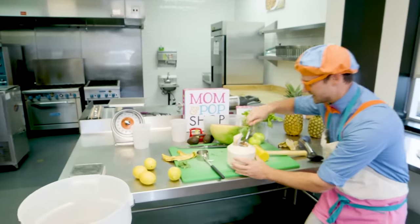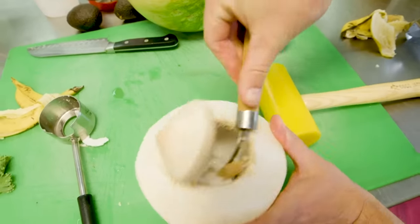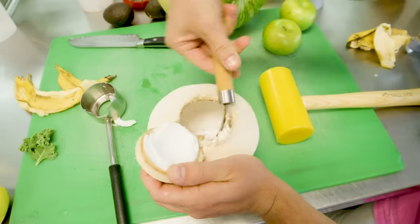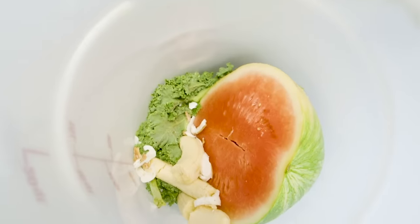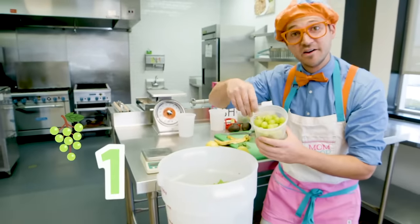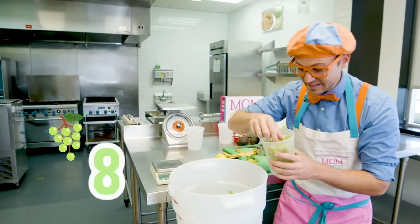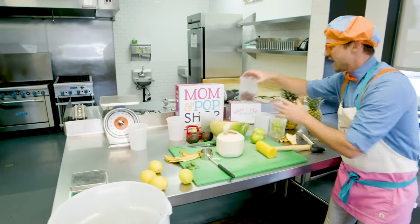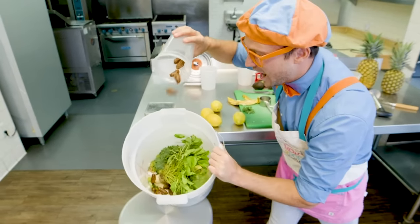Oh, yum. Okay, use this little coconut device and pull out some of the coconut meat. Yeah, right in there. Ooh, yummy. There we go. All right. Perfect. Let's bring it right over here. Oh, spinach right here. Woohoo! And then we have a bunch of grapes. We'll do one, two, three, four, five, six, seven, eight, nine, 10, 11 grapes. All right, and then remember these, we used these earlier. These are dates. Here we go.